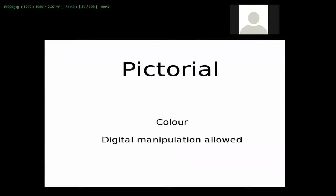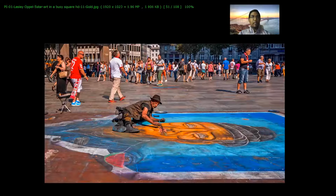Next category is pictorial. Here's the Opal, 5-star. Art is a busy square, gold award. Sorry, art in a busy square.